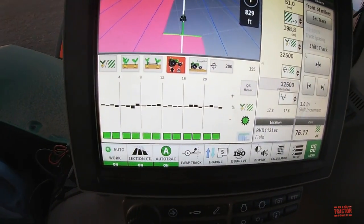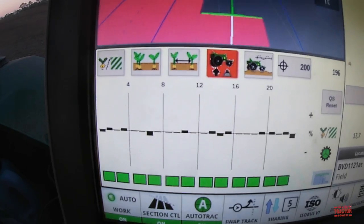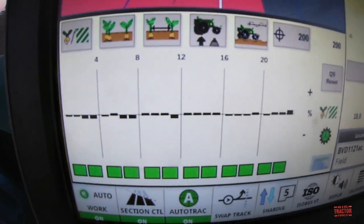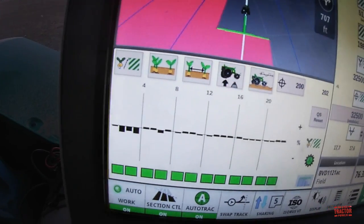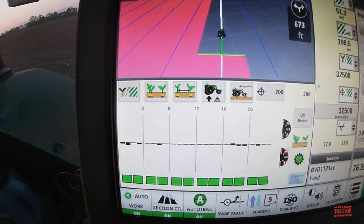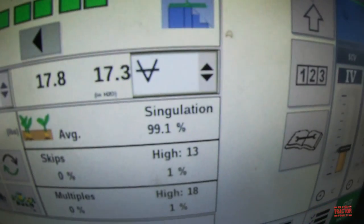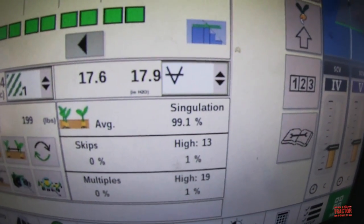Running precision eSet meters in these Deere planters instead of the regular Deere meters, and they seem to be doing really well. The singulation's pretty on point here. Let me change pages. Singulation's at 99%. I'd say that's pretty good.